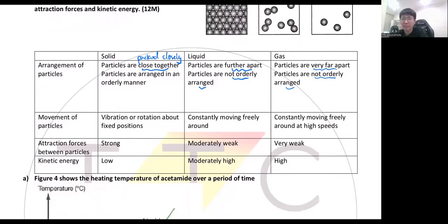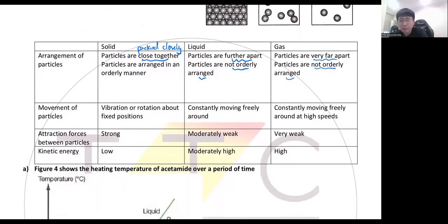Moderately is our best friend. Yeah. So liquid is all about moderate. Can write moderately low for liquid? Can? Okay. How about very high? Okay, acceptable. You're very specific on all the terms, huh? Good.